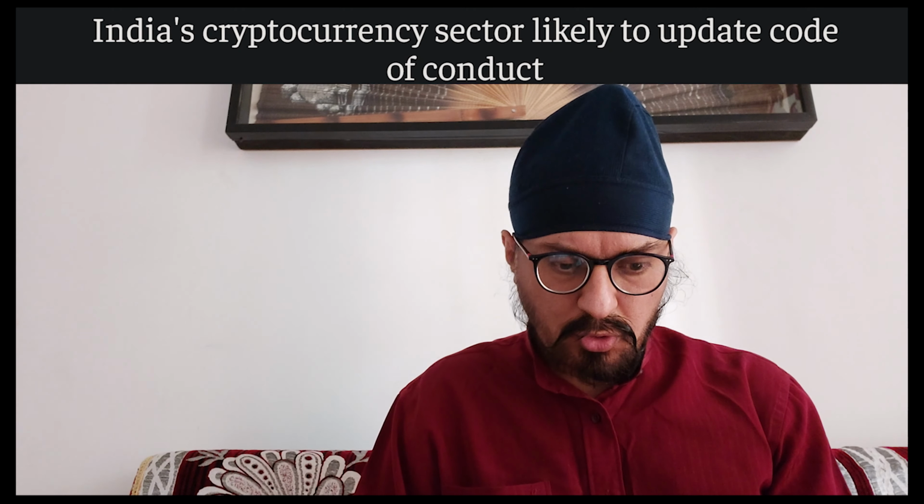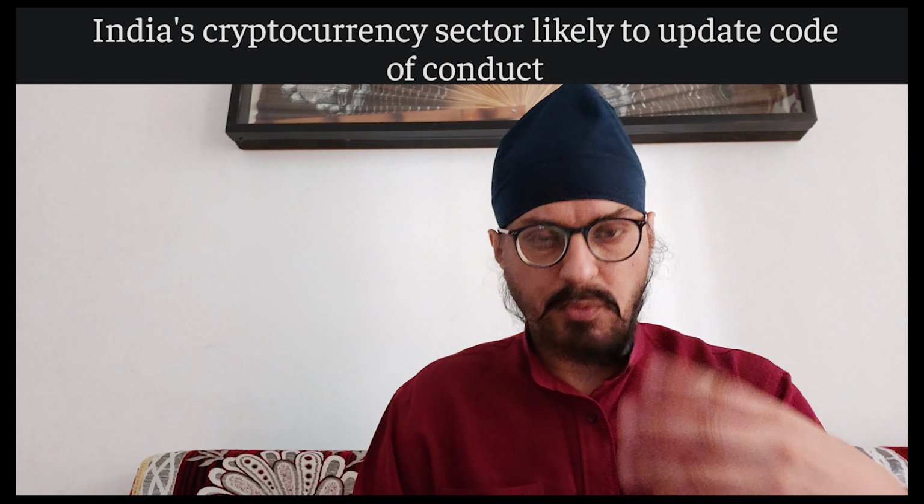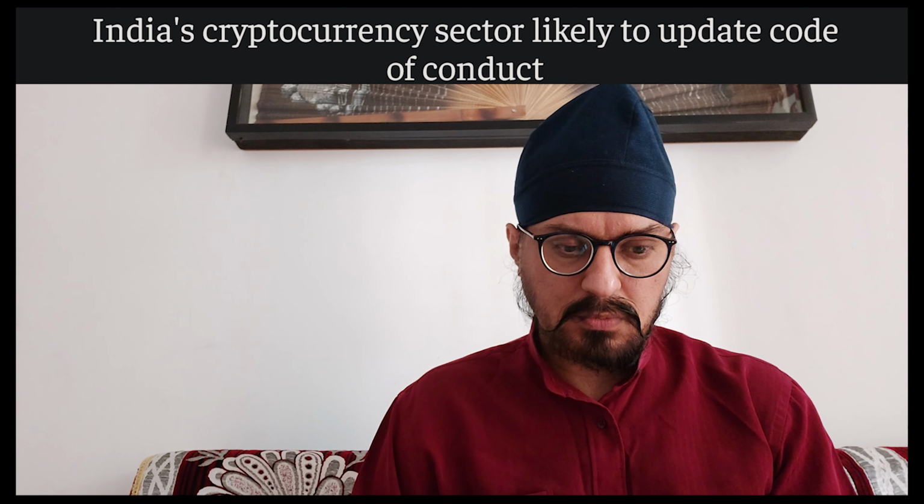So they have their own self-regulatory code of conduct that they have devised to avoid run-ins with the regulators, and they would likely be updating it with more details. The leading cryptocurrency exchanges like WazirX, CoinDCX, CoinSwitch, and the other members of the Blockchain and Crypto Assets Council, I mean, even the council is called Crypto Assets, so they all know it would be classified as assets, not currency. So BACC, the Blockchain and Crypto Assets Council, is working together on the code of conduct.